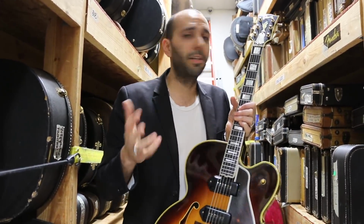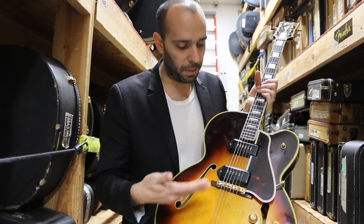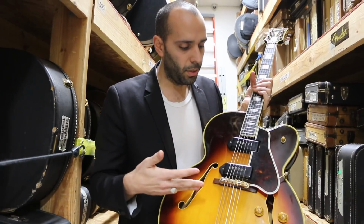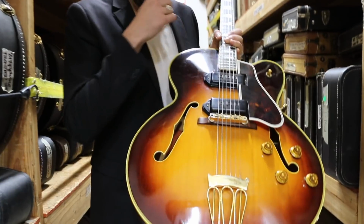Alnico 5 is not uncommon for pickups. They use Alnico 5 magnets in a lot of other pickups. What they wanted to do, a typical Gibson pickup, like these are based on a dog ear P90.